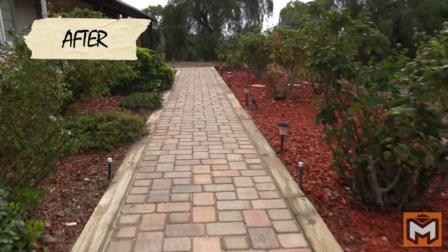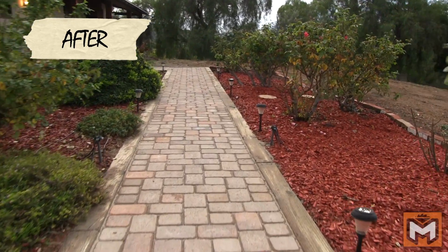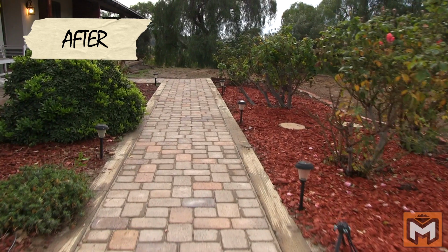Well guys, here it is, the finished paver walkway. I couldn't be more happy with the way that it turned out. It was a lot of work. Having to deal with the weather and stuff made this project a little bit more challenging. I've pruned up the roses a little bit as well, and I'm looking forward to seeing what this thing looks like when they bloom again in the spring.